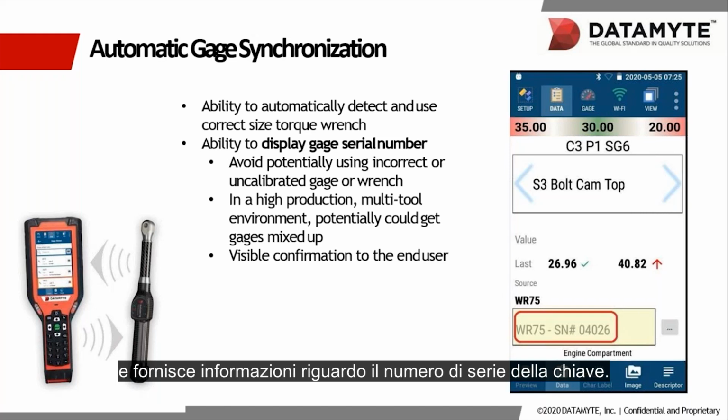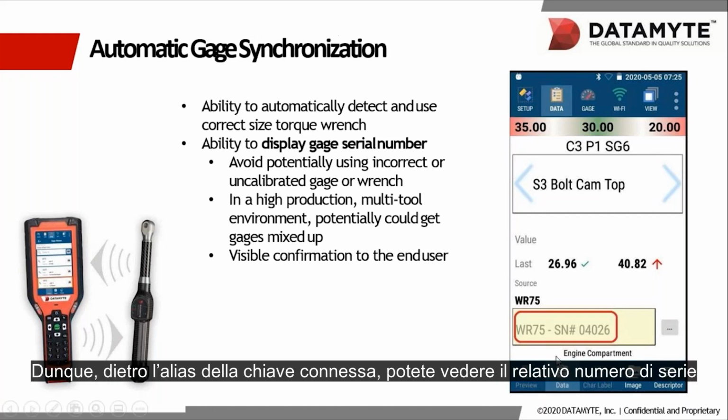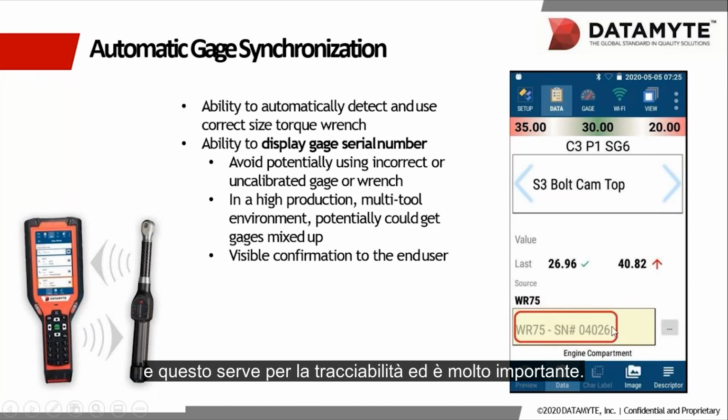It refuses it. So it recognizes automatically the correct range, and gives you information about the serial number of that range. So behind the alias of the range which is connected, you see the serial number. And that's very important for traceability. Believe me, you would like to know, when something happened a month ago, to go back to your setup, go back to the measurements taken, and check what range was used. So this gives you full traceability in your audit, in your measurements. And I know from experience that this is often requested by customers.